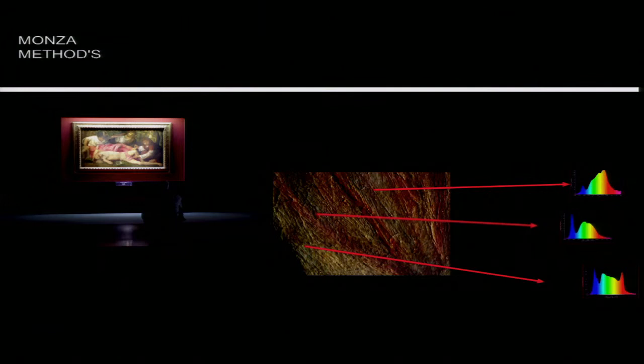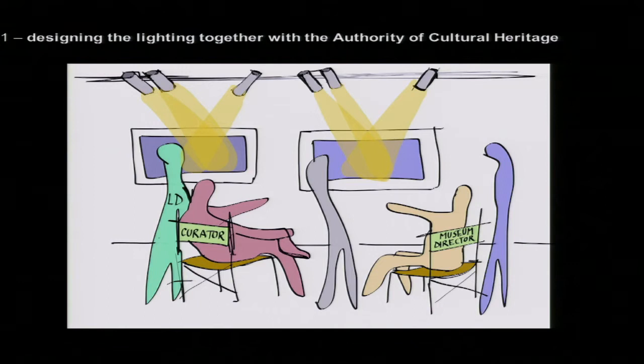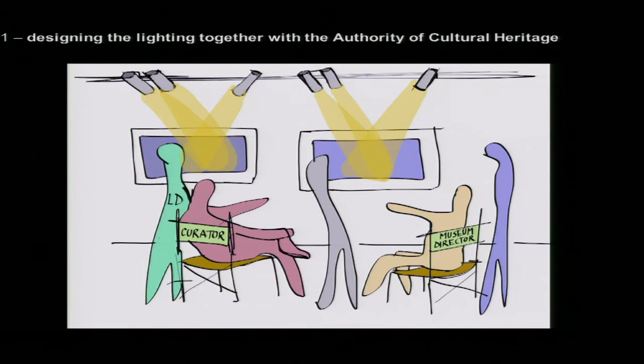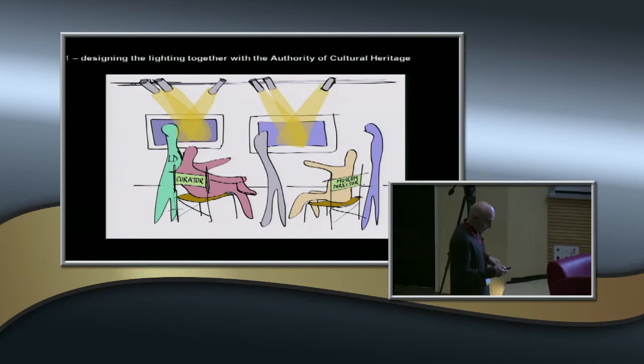These are the 10 points of our method that I would like to introduce to you. The first one is that naturally, the lighting designer is not the only actor of this action, but he needs the collaboration of many people, the curators, the museum directors, the organizers of the museum, and the people that guide the public in the vision of the museum. So all this gives us much information to do this.